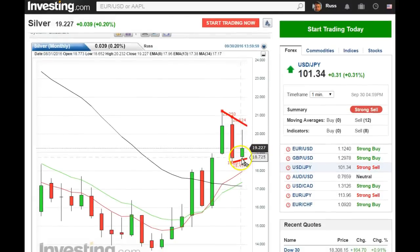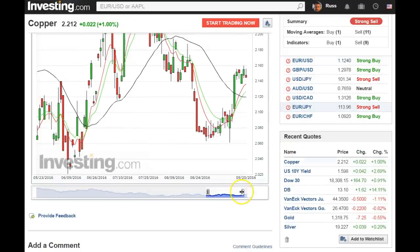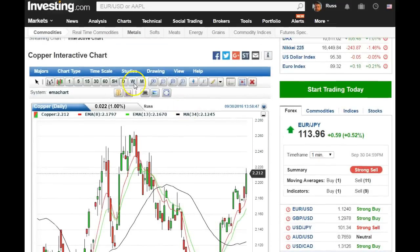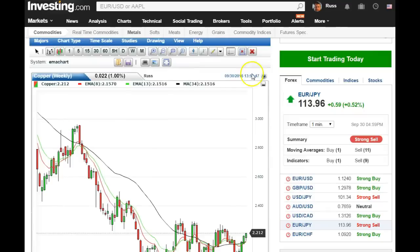Not perfect because of the wick, but you follow the ball, you can see the bullish and then the sell in, making a nice inverted hammer. Not perfect, but it's pretty close. Copper. Copper's been looking pretty good. Building. Let's see if we can get this thing to break out with silver. And there's the long-term pattern. This could be a nice breakout on the upside when this thing breaks that top, flat top.